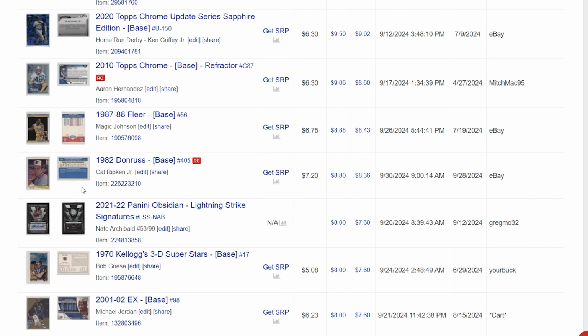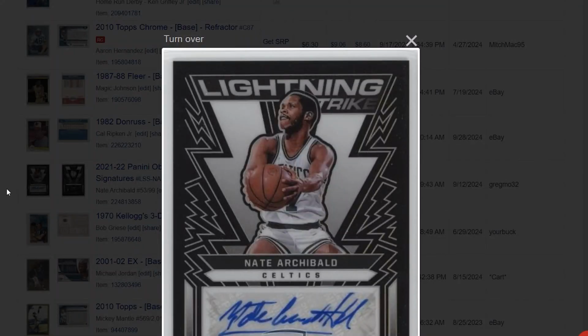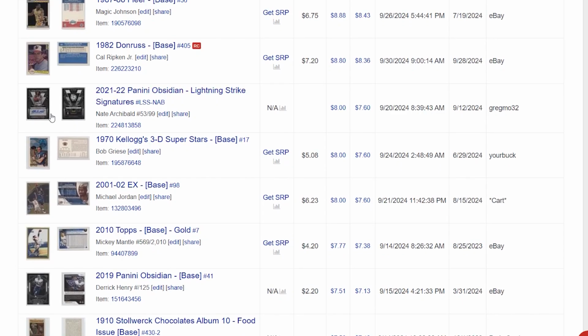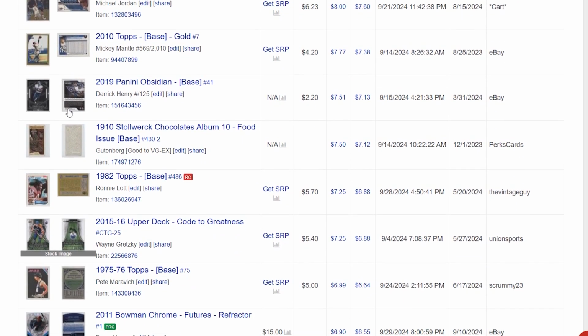This literally took 2 days. Rivkin Jr. Hall of Fame basketball autograph over here, $8. Again, something that was in like a bargain bin at some point. I don't remember what I paid for that one. I don't think that was in the 50-cent bargain bin.